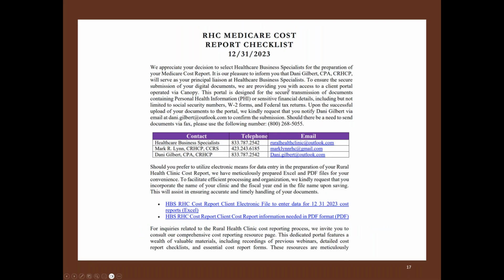Here's just the first page of the checklist, and it goes through just how to get in touch with us. There's our phone numbers, there's our email addresses that you can reach out to us. Feel free to, that is my cell phone number. You're welcome to text anytime, call anytime.